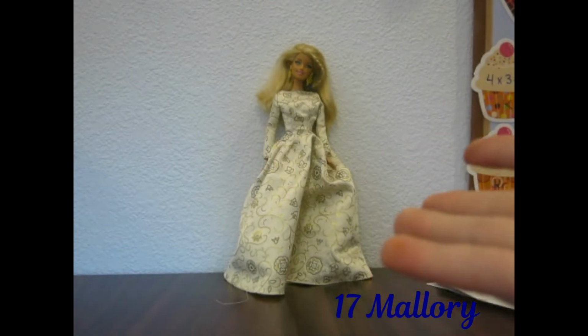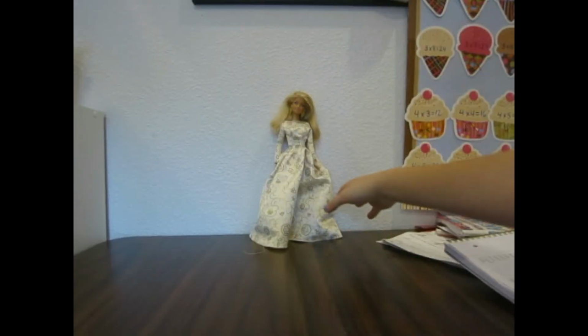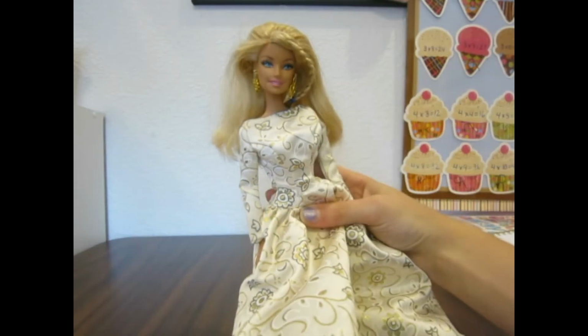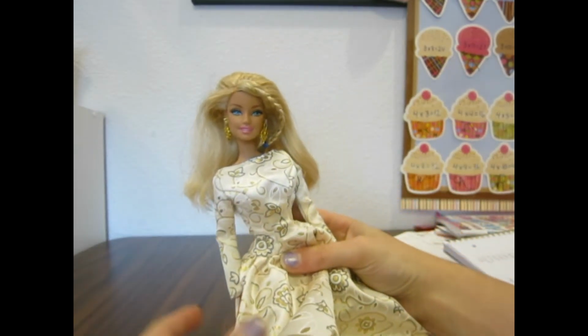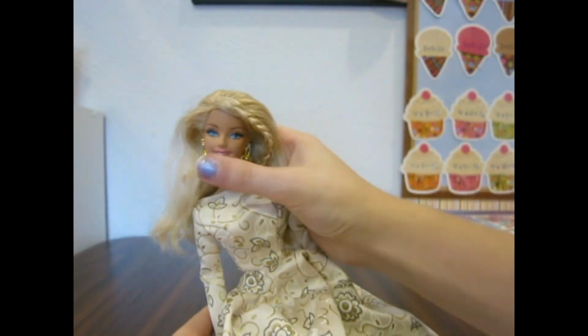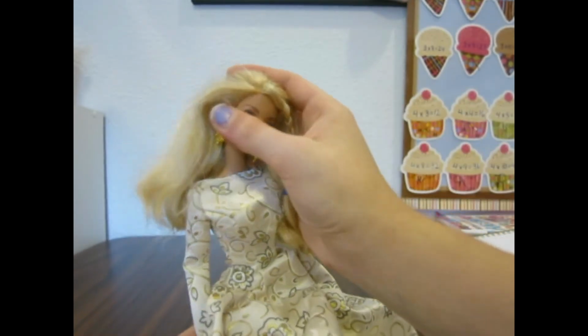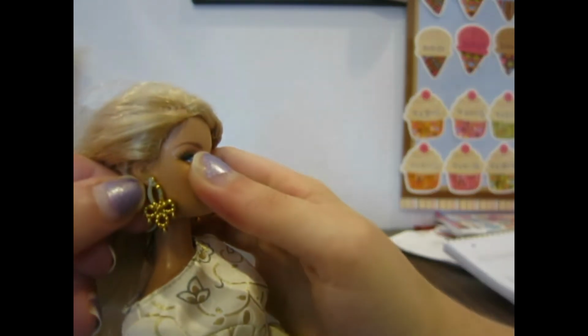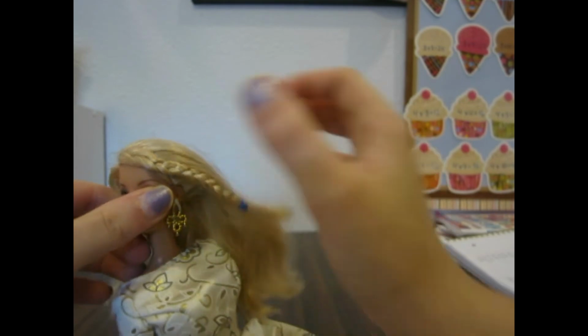Here is Mallory. Mallory is actually Coral's mother. Again, they look exactly the same age, and their faces look so similar, but this is Coral's mother. She was the mayor before Coral. But she's really pretty, I like her. Her earrings are gold, but they're scratched up, very sadly. But she's still a really beautiful Barbie.